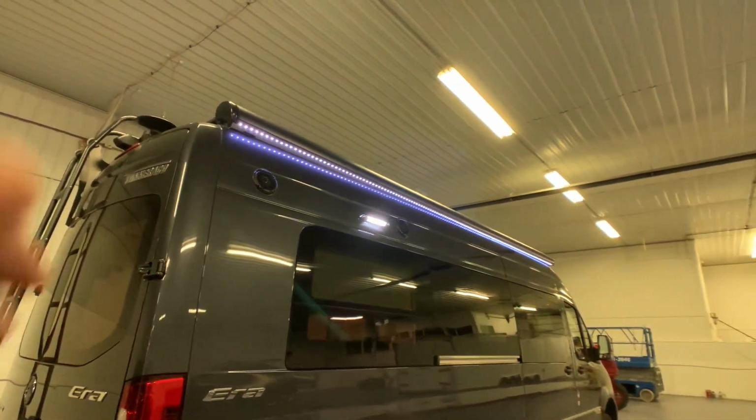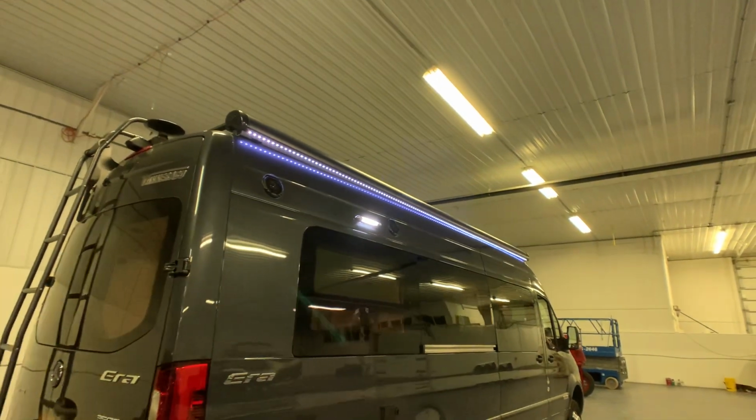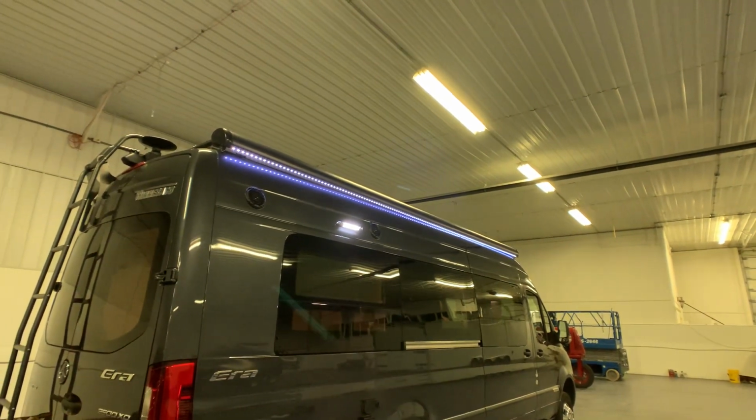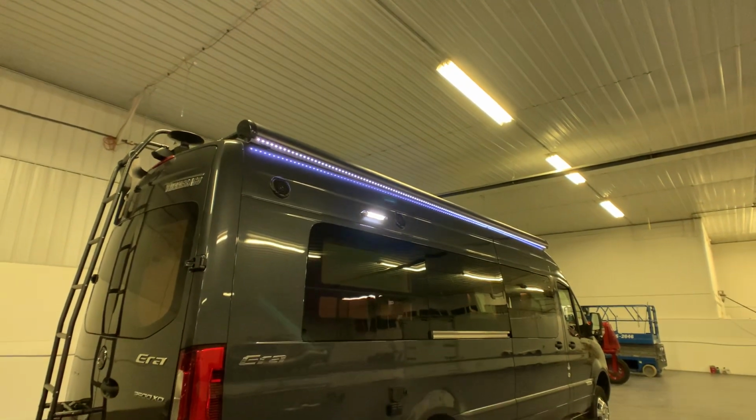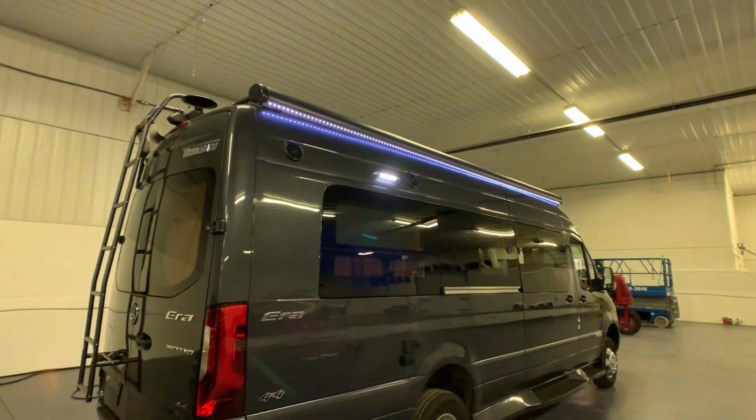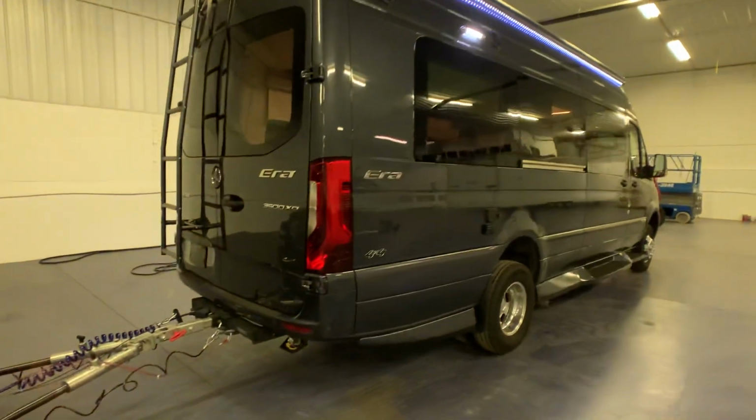Those beautiful LED lights on that awning. And that awning is kind of collapsed up against the roof area, like the high-end motorhome buses. And it kind of hides that roof rack a little bit for a cleaner look when you're going down the road.